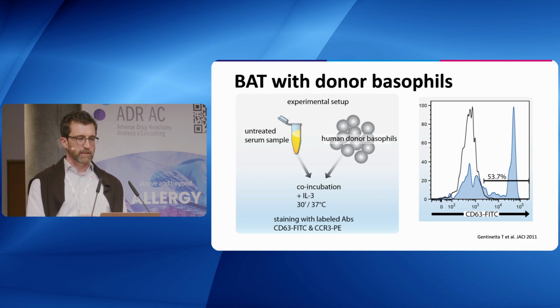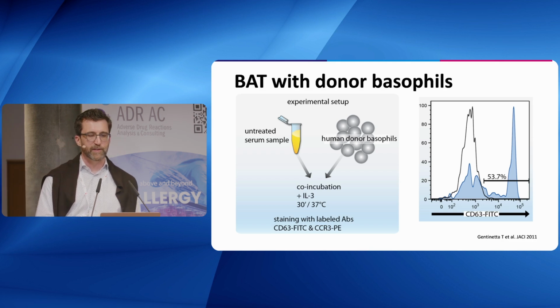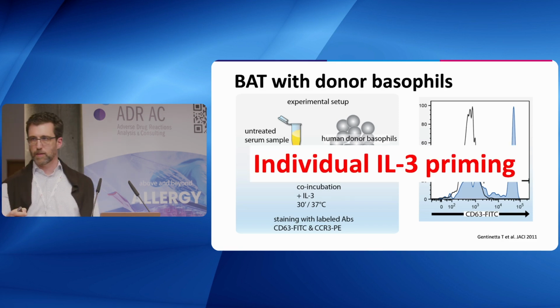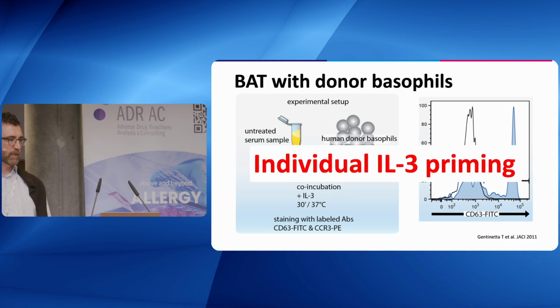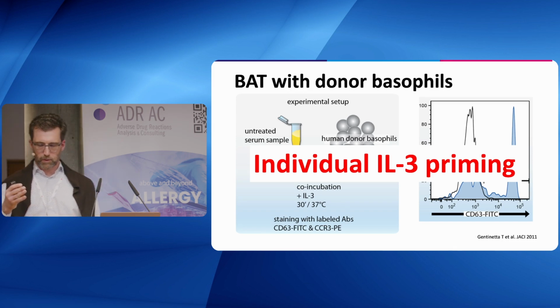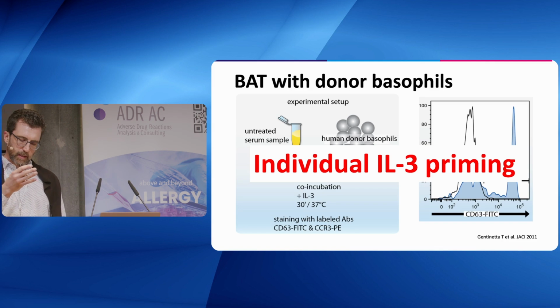This is a test which is quite straightforward, and it's best done with a batch of serum samples. And this is also nice in contrast to the test on the skin. You can of course batch them, collect all the serum and test them all at once, because you need only these donors.